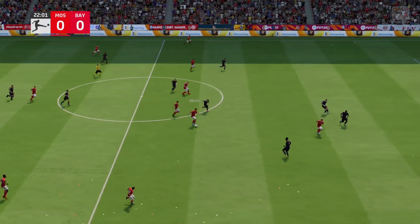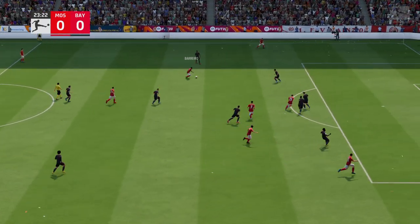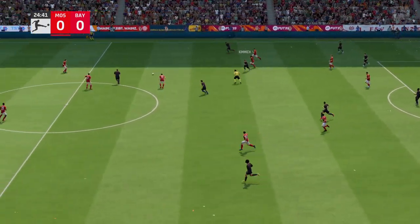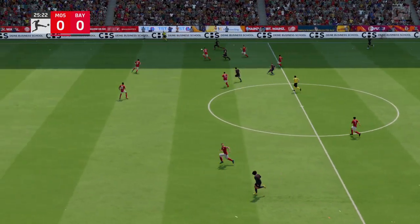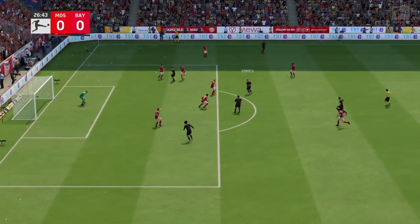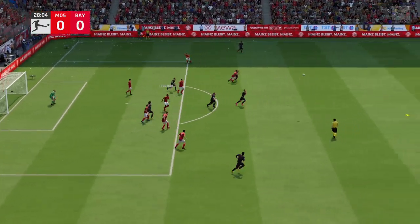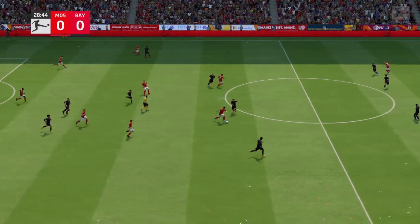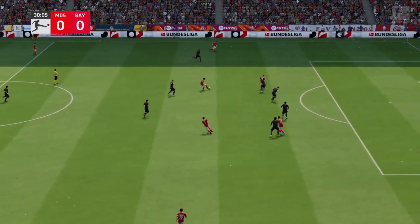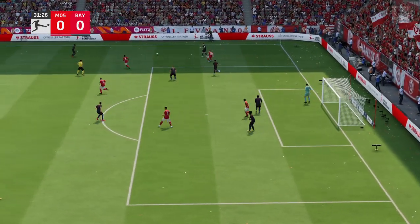Karim Onisivo. Dominic Koa. And the emphasis is on creativity. Superbly read and executed. Coman. Promising looking attack. And here's Joshua Kimmich. Now with Kane. A good and fair challenge. Leandro Barreiro. And he has options available. An incisive pass. The end product just wasn't there.